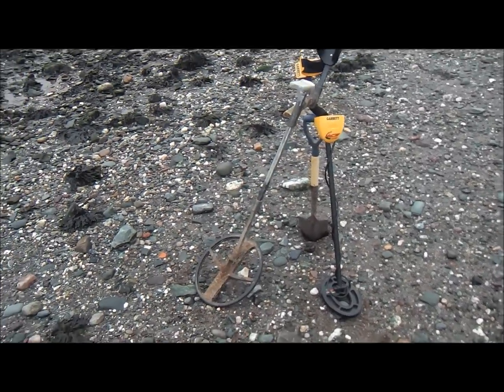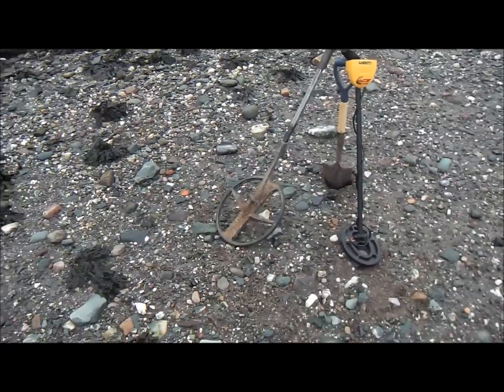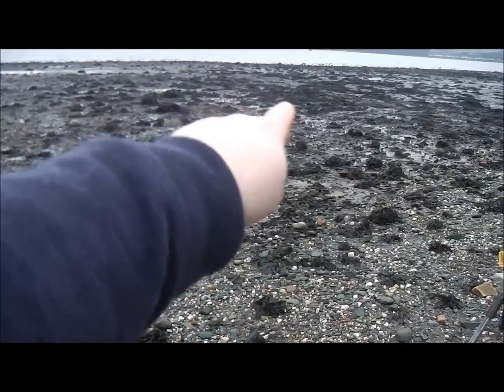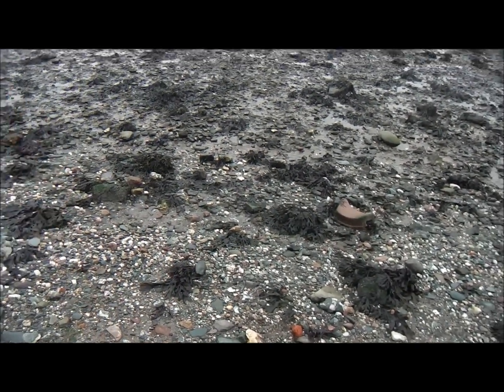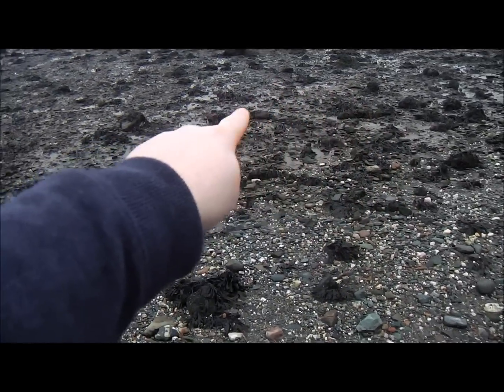Back out again today. I'm back out in Helensburgh Beach. I thought I'd come back out, and this is the reason why I came back out. Can you see the rocks and the seaweed? The seaweed has been pushed out to sea, and it's left a lot of remaining low tidal rocks. I think it should be easy to pick out coins from in amongst this area. This is where I've previously found 300-400 coins.